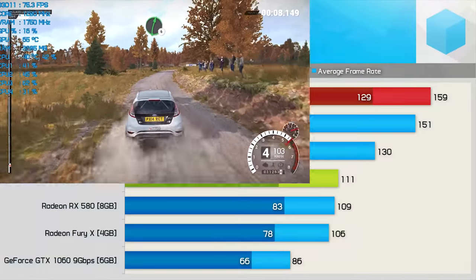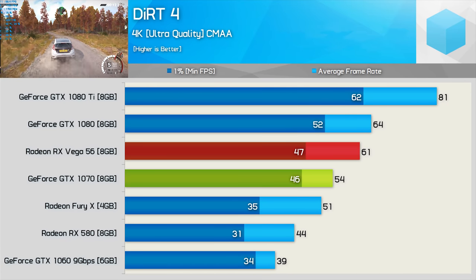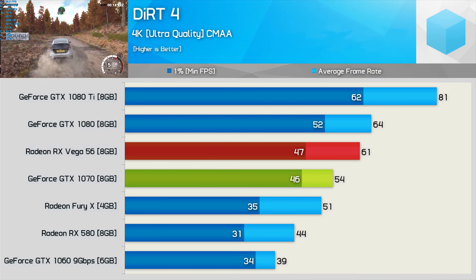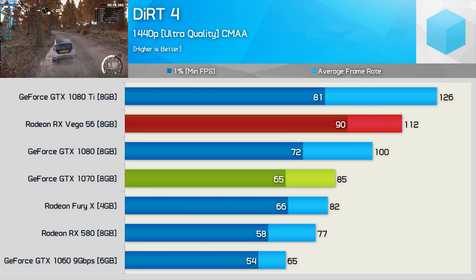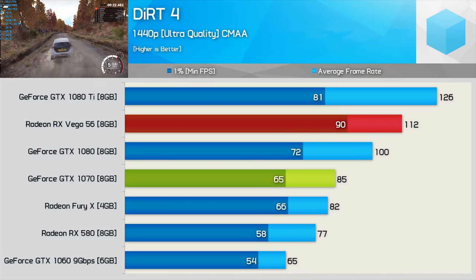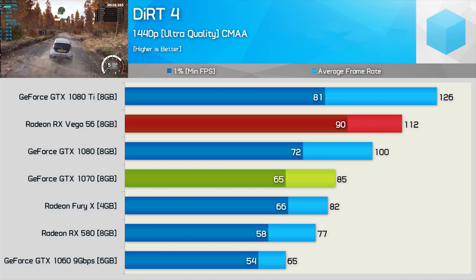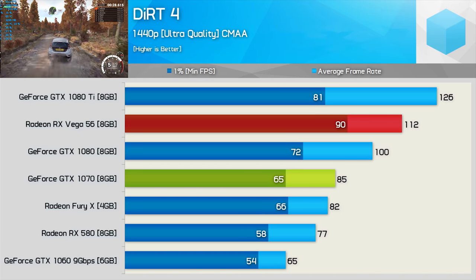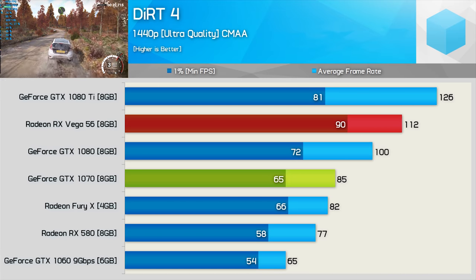Dirt 4 threw up some more highly confusing numbers, so again, please take these with a grain of salt until I have more time to confirm them further or confirm them with another source. Rather than just disregard these results, I retested Vega 56 as well as the GeForce 10 series cards, and I kept finding the exact same results. All the quality settings were the same, and visually Vega looked like it was rendering everything, so again, I'm not quite sure how to explain these ones.